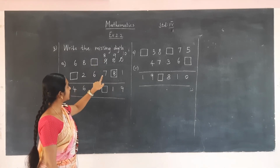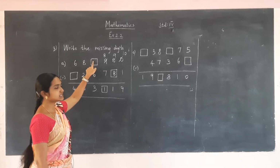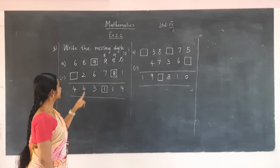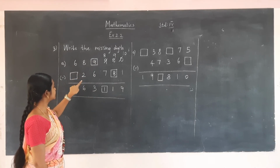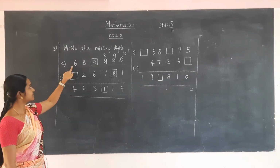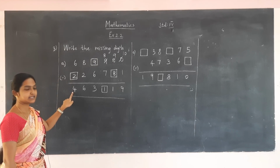Next, 8 minus 7 is 1. See here, the box is in the first place. If the box is in the first place, we have to add these two numbers. 6 plus 3 is 9. 9 minus 6 is 3. Next, 8 minus 2 is 6. Next, we have to subtract a number from 6 to get 4. So, we are going to subtract 4 from 6. 6 minus 4 is 2. 6 minus 2 is 4. We have got the answer.